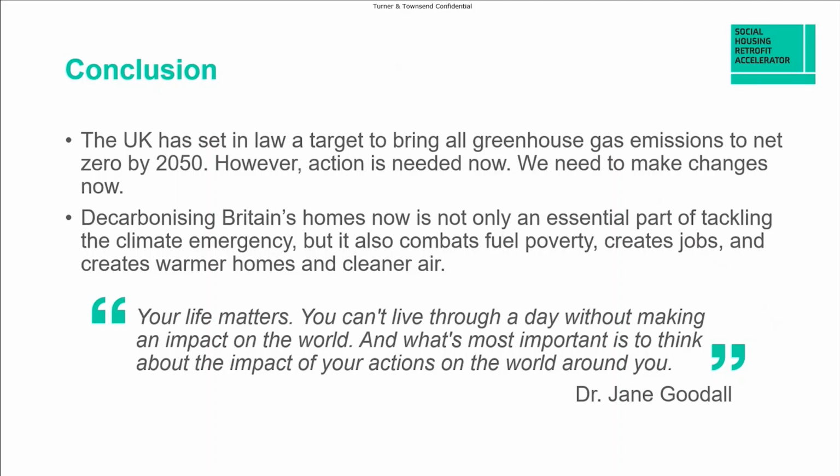This is the last slide, to bring this whistle stop tour to a conclusion. We have it in UK law that we have a target to bring all greenhouse gas emissions to net zero by 2050. That seems a long way away, but actually we need to get that action building now. We need to have movement on these reductions. We're already seeing those impacts, changes in our weather, and we are seeing energy issues arising. If we can reduce our greenhouse gas emissions, we can address those issues, but also bring in those social elements that we're all, I'm sure, so passionate about.